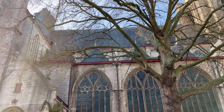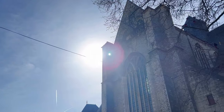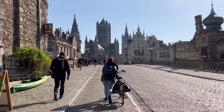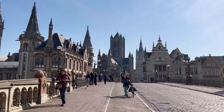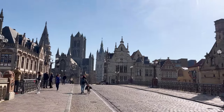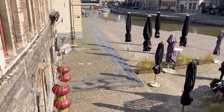We start our tour of Ghent near St. Michael's Church. The church is dedicated to the Archangel Michael, who is considered a protector and defender in various religious traditions. St. Michael's Bridge, next to the church, is an iconic bridge that spans the River Lys, offering stunning views of the picturesque cityscape and the historic buildings along the riverbanks.